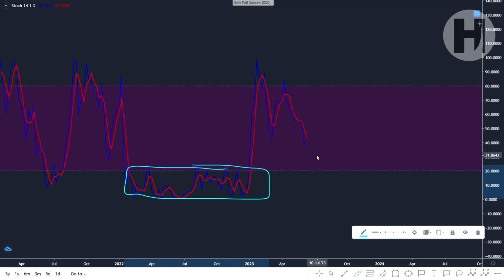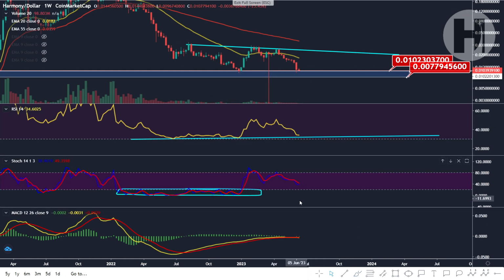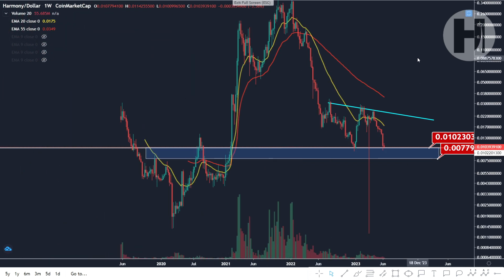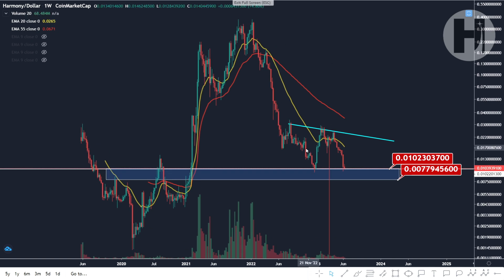But based on the price action, you're already at a very good buying opportunity, so you may want to put in some money right now and then wait until the stochastic bottoms out, and you may want to average in if the price drops with that as well. So this is not financial advice, but these are very cheap prices, guys. If you were buying Harmony One back here at 15 cents, you definitely want to be averaging in and bringing down that average buy-in price.